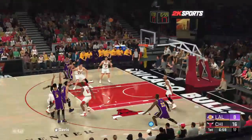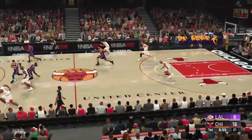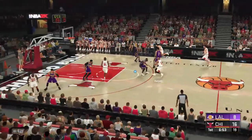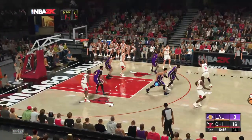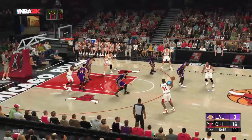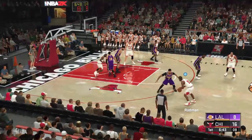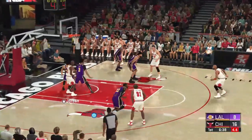Green finds Davis. Off target from outside. The Bulls leading by 8. Outside Harper. Outside Rodman. He's looking for Jordan and finds him. The kick out to Harper.